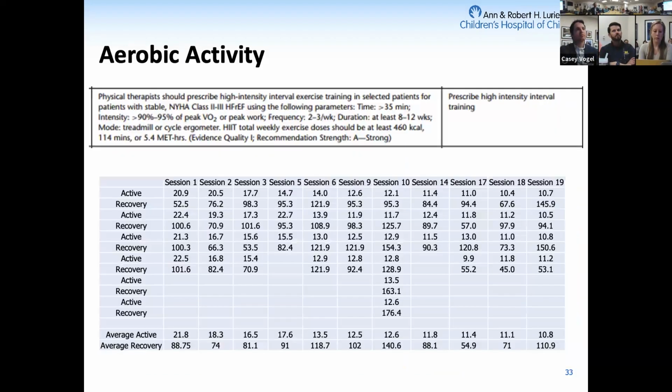How do you do interval training with the younger kids? This is one example of one of our patients, and we set up, again, utilizing that 100-foot hallway. We have the patients run down the hallway and then slow walk back. Ideally, when you're working on developing a program, I think it would be nice if you saw the number of repetitions they did increased over time and that your recovery times were a little bit different.